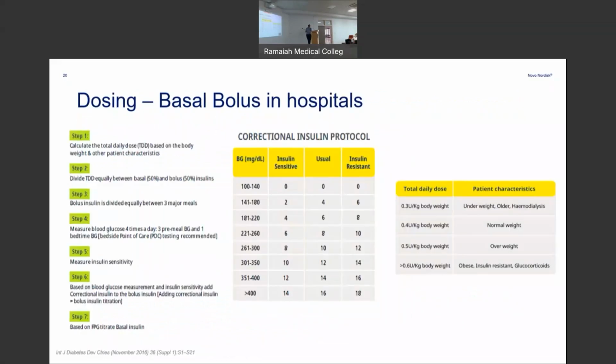This is important. I just asked a question: how do you make a basal bolus regimen? How do you calculate that? I'm giving you a good formula to work out a basal bolus regimen. There are steps, and I think you can use these steps in your day-to-day practice. Step one is to calculate the total daily dose based on the body weight and other patient characteristics. So first we have to calculate the total daily dose.